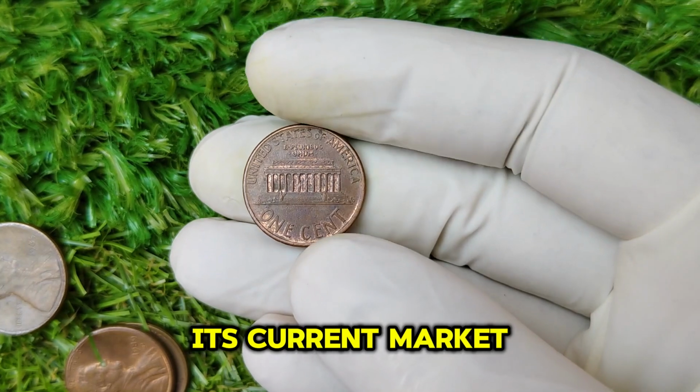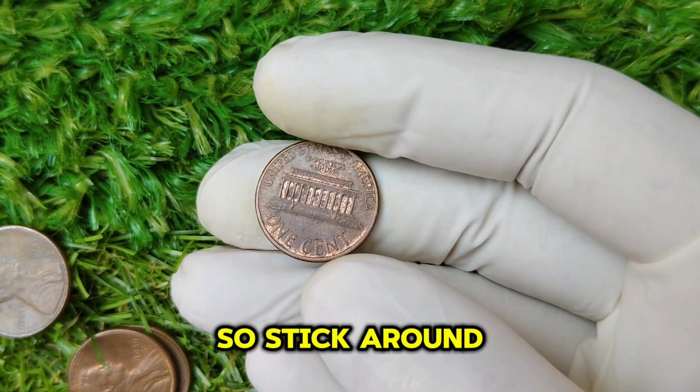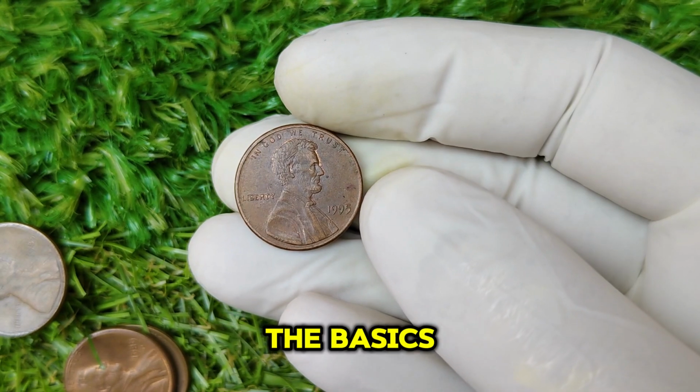You won't believe its current market value, $90,022. So stick around as we uncover its history, rarity, and why it's worth so much money. Let's start with the basics.